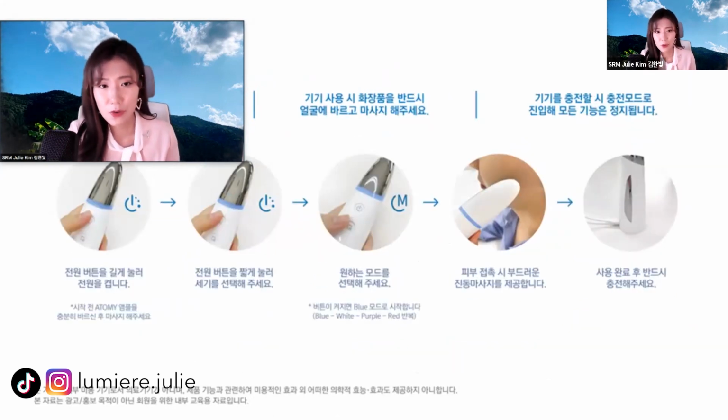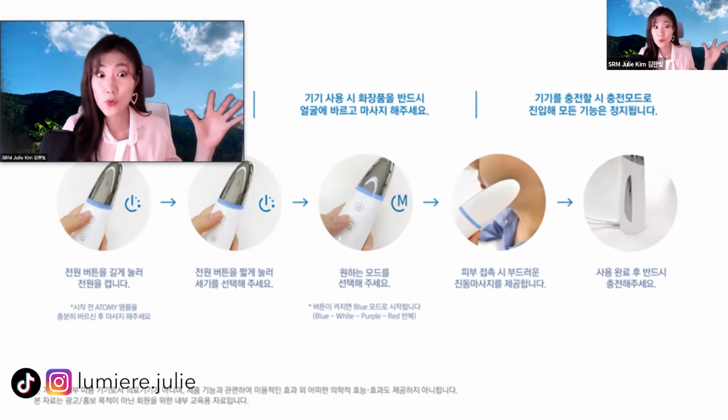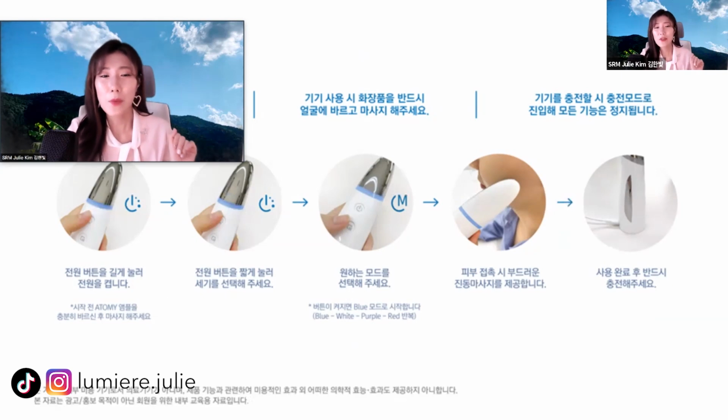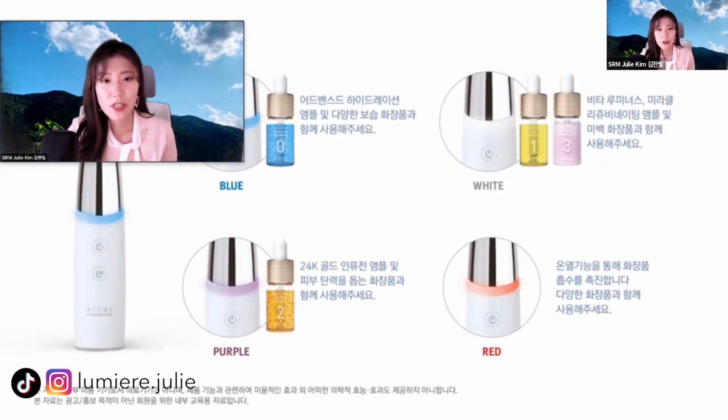Here are the steps of how to use. If you hold the power button for about 3 seconds, it's going to light up with this little doo-doo-doo music. Okay, I probably did that wrong, but it's all good. When you get it, you'll hear the sound. And then it's going to light up, and you can choose your mode by pushing the M button that's right above the power button. You're going to make sure to have products on your face before you use this machine to work around all over your face. And then don't forget to wipe off the excess liquid or product that is on the device, and don't forget to charge it.